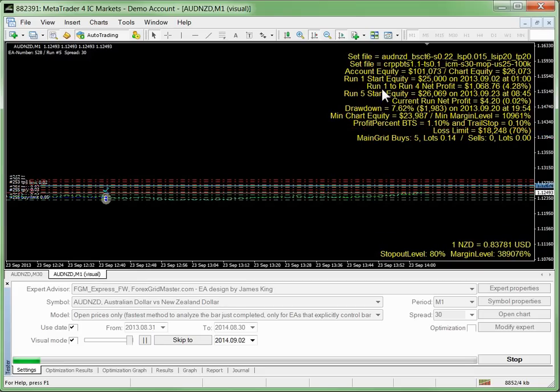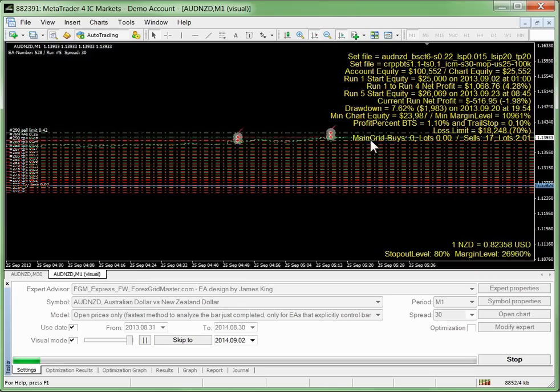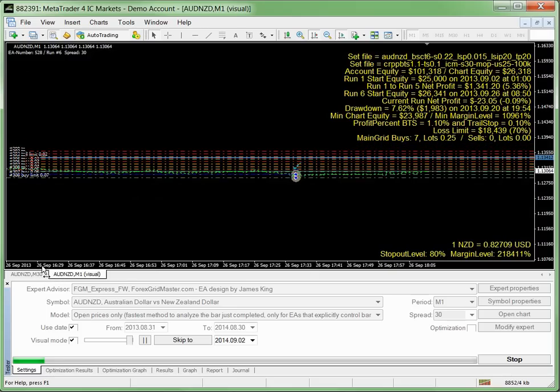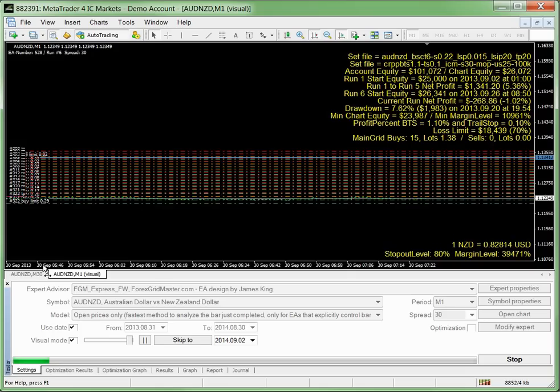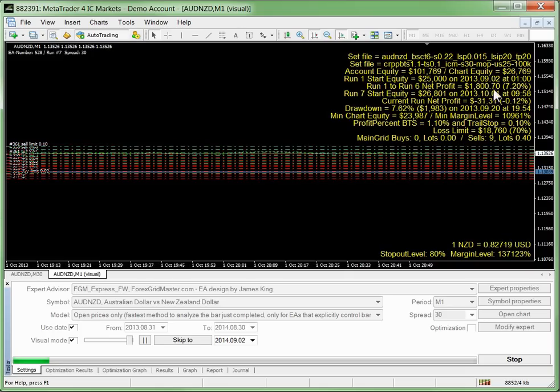Let's condense it here so we can see the whole action. Now, in the chart comments, you see run 1 to run 4, the net profit, it's now at 4.28%. And down here, you can see it's September 26, I think it is. Yeah. So it's almost a month.